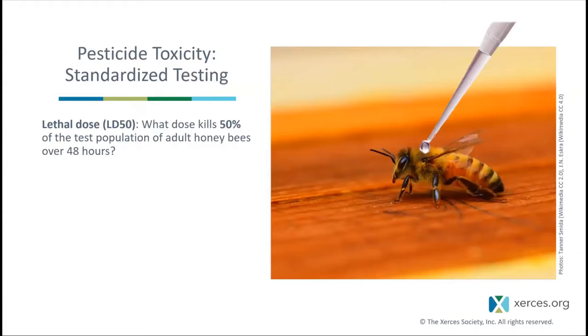So we've talked about the exposure piece. Let's talk a little bit about toxicity. I hope you'll again stay with me. This is important for how pesticides get categorized as highly toxic or practically non-toxic to bees, but it's really a flawed process. Before a pesticide can be registered with the EPA, pesticide manufacturers are required to submit the results of a variety of different tests looking at toxicity to birds, mammals, fish, and insects, depending on the use patterns that are expected for that chemical.